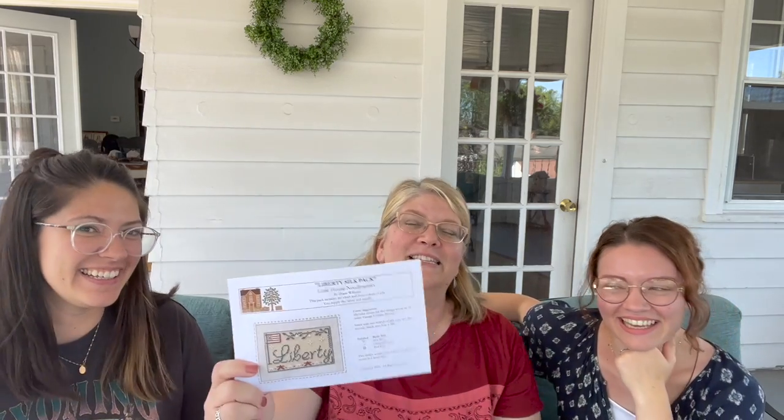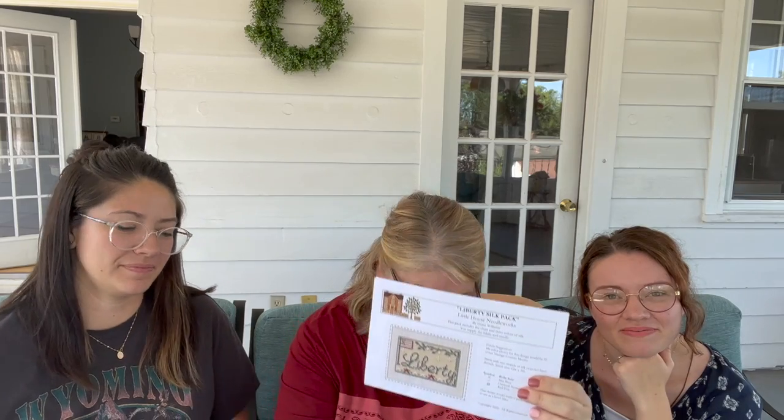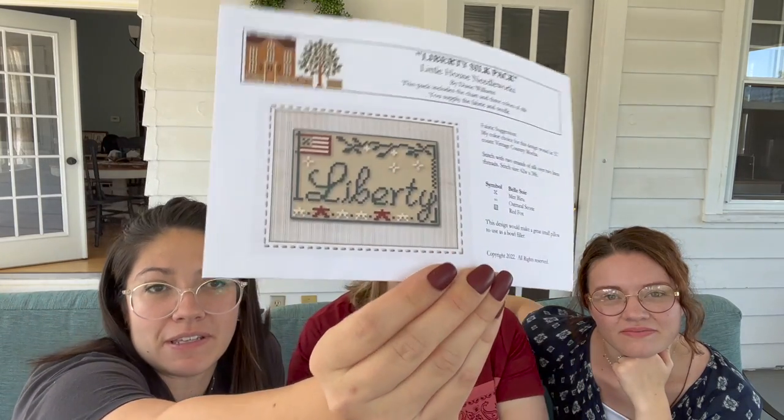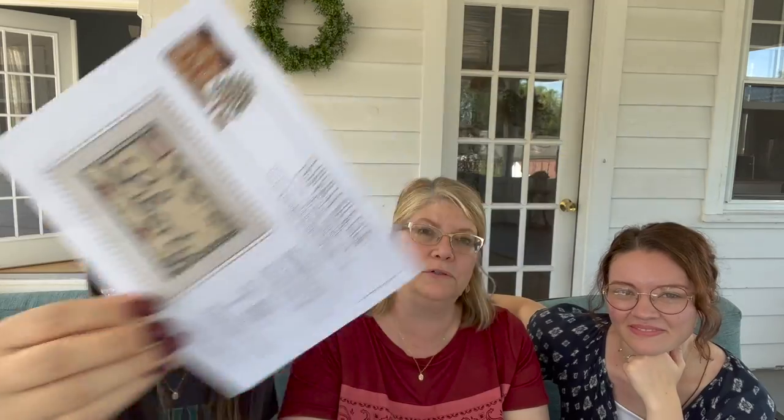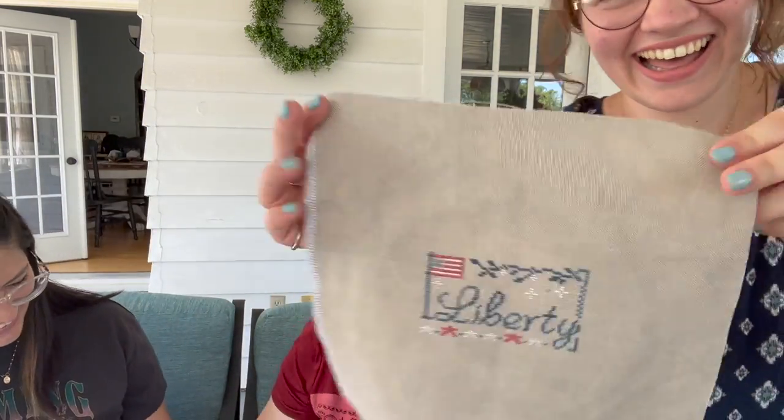Okay. This is a chart pack from Little House Needleworks, and it comes with the silks. And it's called Liberty. I know, my arms are too short for this. Can I finish this one?